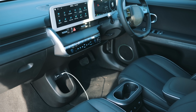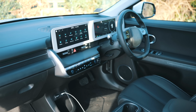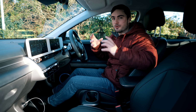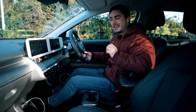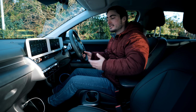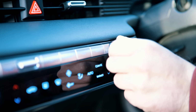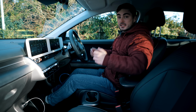So here we are on the interior, and now this is kind of where the Ioniq 5 really becomes a different car. And actually, when you're buying a car, this is where you're going to sit. So it does have to be nice. And in here, it's very futuristic, but then it still has all your kind of nice old-fashioned things like a volume knob, that often gets overlooked. Really, really like that. So let's begin with the seats.